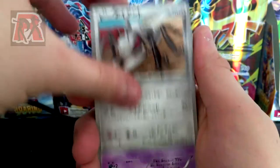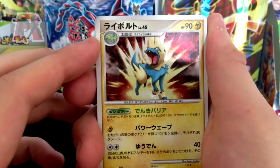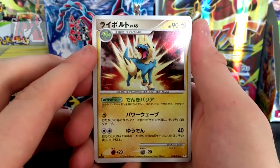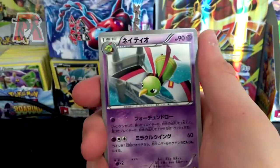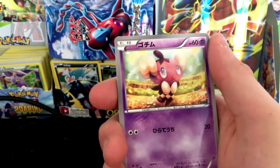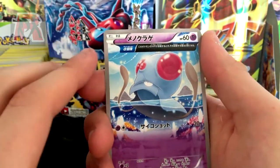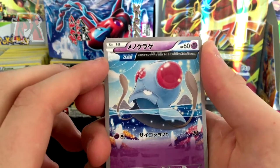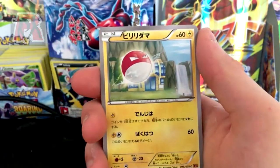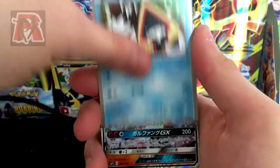So we have Drifloon. Ooh, right, okay, so a holo Manectric there. And that again is, it says PT1, so I'm gonna have a look and see what that means. That's an awesome looking card there. We have a Natu. Or is it a Xatu? I'm not too sure. We have a Wurmple. Oops, pulled too many cards there. And we have an Ancient Trait Tentacool. So that's our first Japanese Ancient Trait we've ever had. Torchic, Voltorb, Lillipup, Vulpix, Snorunt.